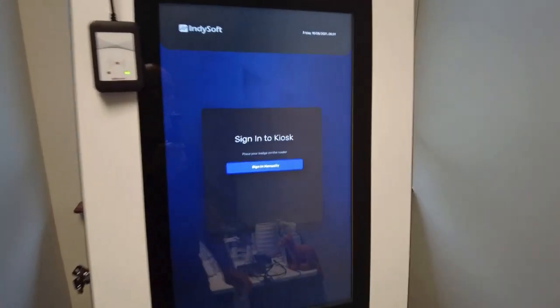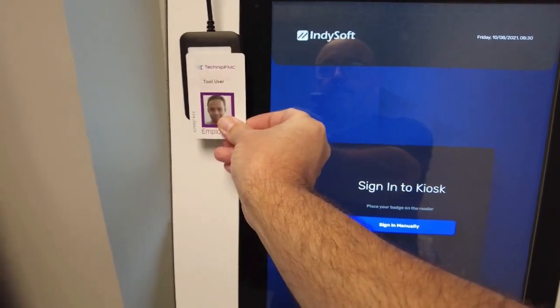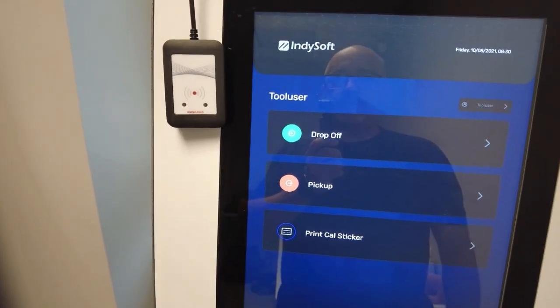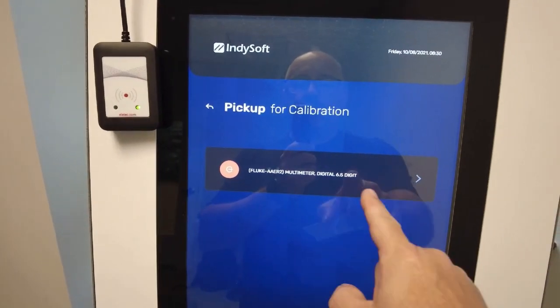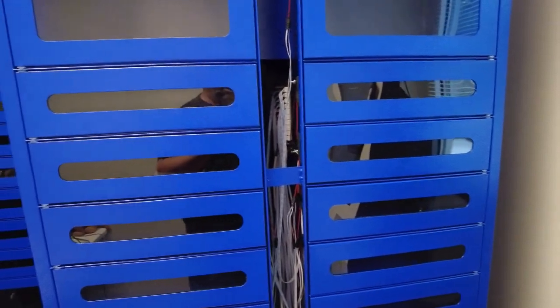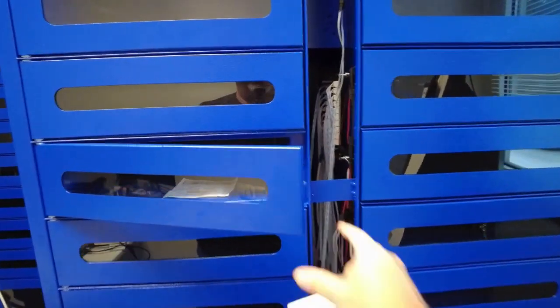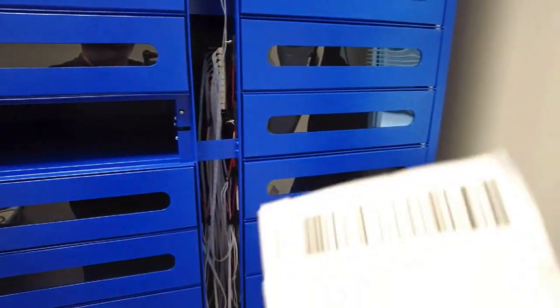And the final step would be for Mr. Tool User. We're going to come back because I've been notified now that my tool's been calibrated and is waiting for pickup. I will click pickup and it shows me that it is sitting here waiting for me. So I'm going to go ahead and I'll pivot over here so you can see. I'll hit the item on the screen, opens up the door. I do need to scan this to confirm that I've got it in my custody.